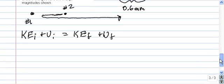Okay, so let's look at these quantities. The easiest quantity here is the final potential energy. The problem asks for the motion when the charge is very far away. Well, since the potential energy drops off as 1 over r, eventually if the charge gets far enough away, it's going to have 0 potential energy. So that term's pretty easy. There's no potential energy once the charges are extremely far apart from one another, at least approximately 0.